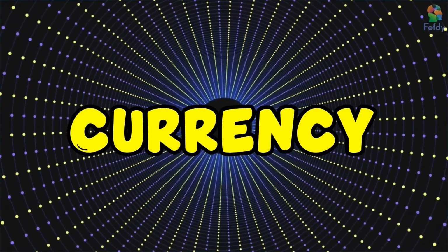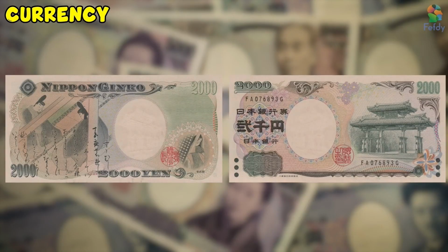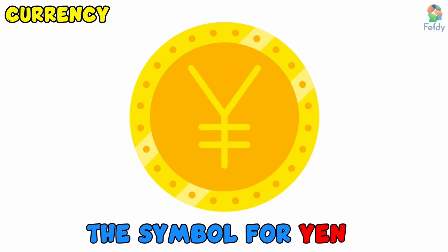Currency. Let's learn about the currency. The currency is called Japanese yen. We use coins and banknotes to buy things. The symbol for yen is this.